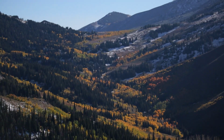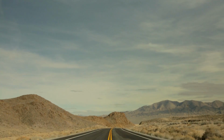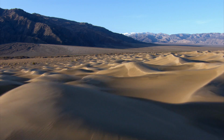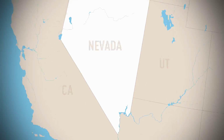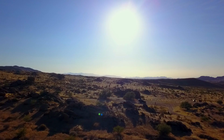Nevada's immense beauty is one of America's best-kept secrets. Few people venture through its more than 100,000 square miles of deserts, plateaus, canyons, and mountains, all formed by eons of wind, water, and shifting tectonic plates. Our destination, Gold Butte National Monument in southeastern Nevada.